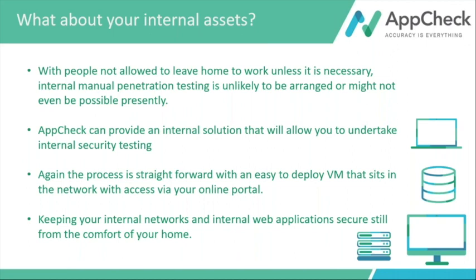So a lot of companies have been struggling to do any internal manual penetration testing in the short term. And a real good case study is I've just onboarded a quite large law firm with one of my partners who unfortunately had a manual penetration test for the month of May. It was an on-site test. Now, because of everything going on, they've locked up their office currently. They have decided to postpone that till November, December for the on-site stuff. And what they've opted to do currently is deploy AppCheck to test the internal web applications and network that they wanted to do in May.